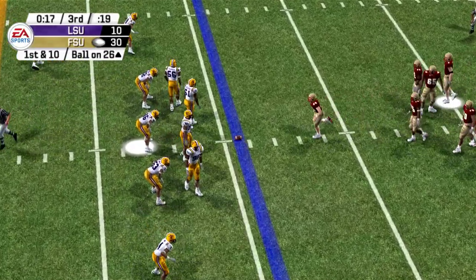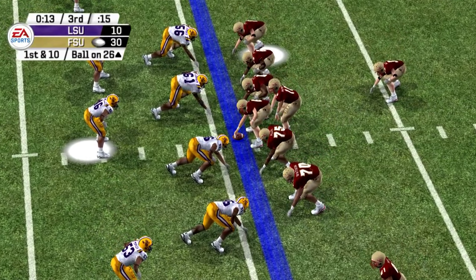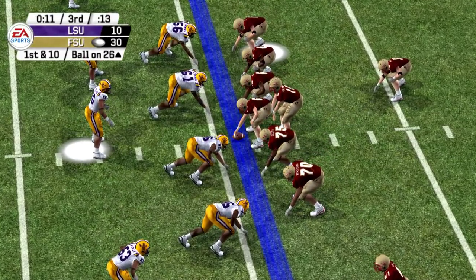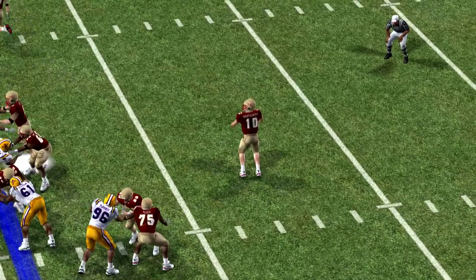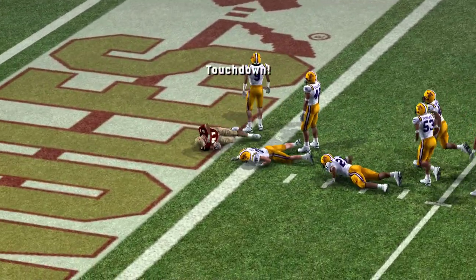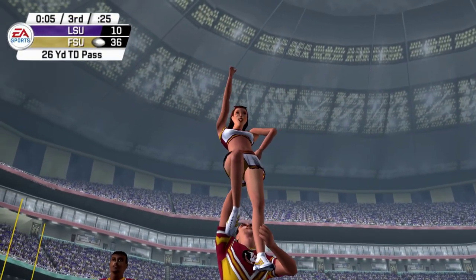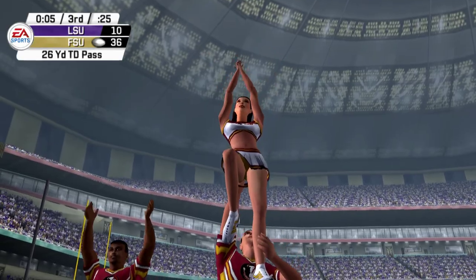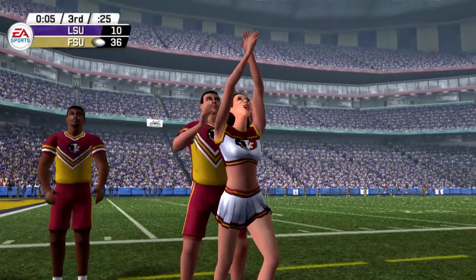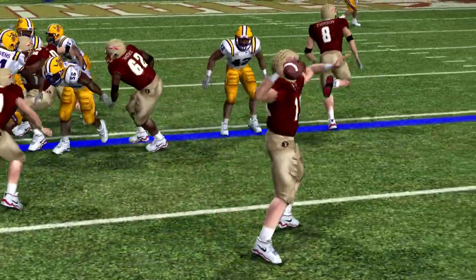It's first and 10. Ball on the 26-yard line. Steps up in the pocket, across the middle. His receiver has it. Touchdown, FSU. And for that young man, it's touchdown catch number two. Hey, this guy's really stepped up for his football team today. Well, it's obvious the coach wanted to get him involved in the game plan. It looks like it was a pretty smart move, too.